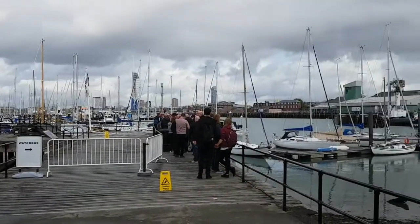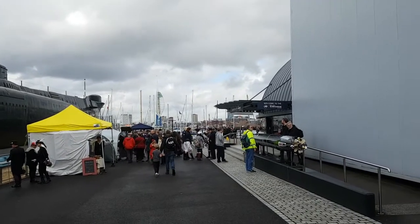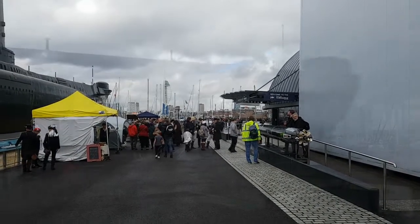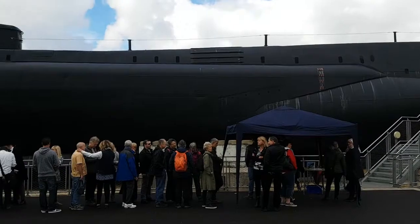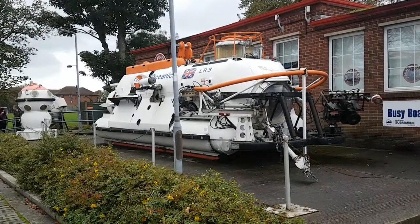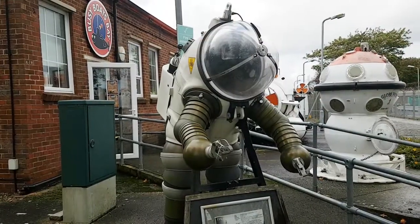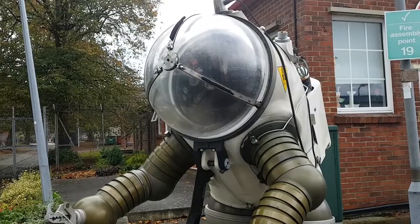A few weekends ago I headed down to Gosport for the Sub Aquatic Steampunk Weekend, which was held in the Submarine Museum down there. It's quite an impressive venue. As you can see, they've got a large submarine directly next to the main building. They've also got a variety of other submersibles and diving suits and just really interesting stuff, so it was quite a good venue for a steampunk event.